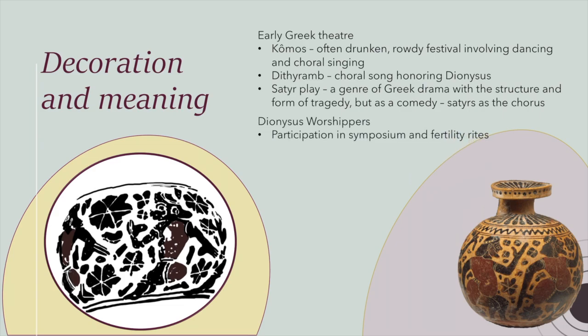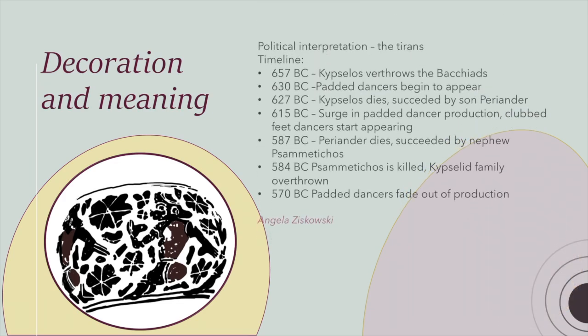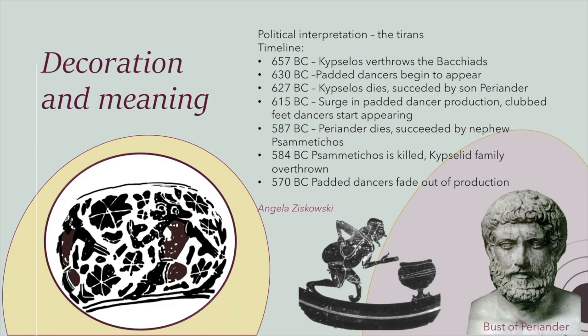Their association with Dionysus can be interpreted, sometimes in parallel, as depictions of Dionysiac ritual and worship. As Greek theatre has its roots there, it makes sense that there would be symbolic overlap. A link could also be drawn between the comast, in particular those depicted with club feet, and the politics of Corinth. Siskowski, in her piece Club Feet and the Kypselids, proposes that they may have been a localized symbol offering political commentary on historical traditions of lameness or disability within the tyrannical family of Corinth.